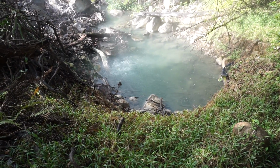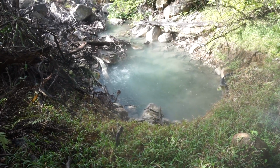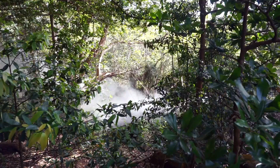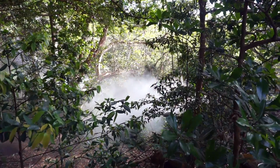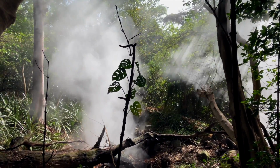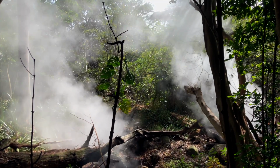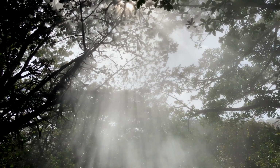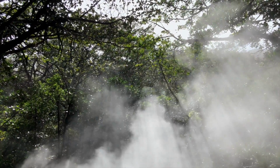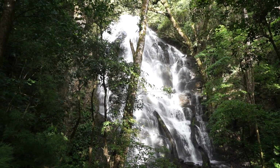Spot on the Pailas tour, some boiling water where you can cook an egg probably. It's very impressive. We found these amazing cascades.